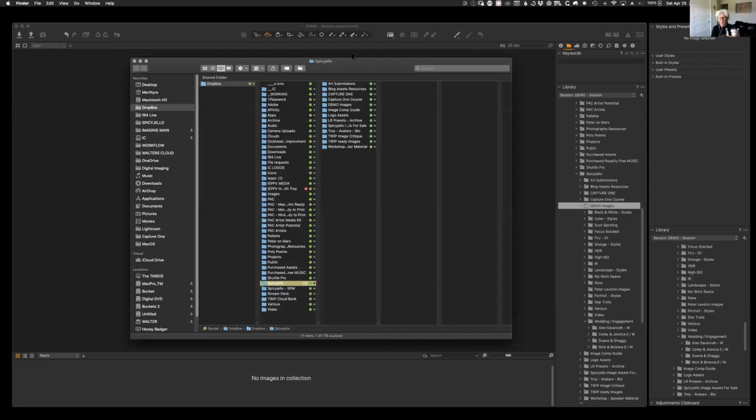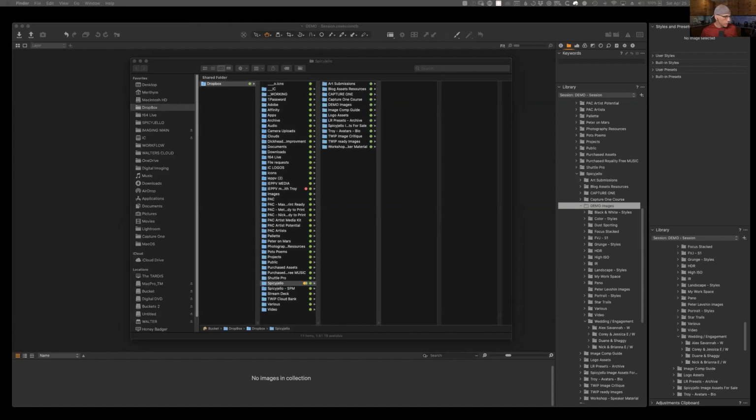Okay, so out of the group, I know some of you are already using Capture One, and I know some of you are kind of new at it. One of the things that we were talking about with Amy at the TWiP member mixer and a couple other members was the initial onboarding, like how to get started, and how I organize my files behind the scenes. So whether you use catalogs or sessions, it really doesn't matter.